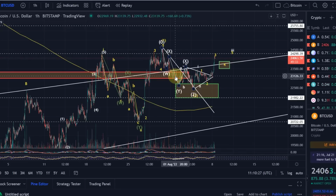We are hitting targets at the moment, left, right, and center with those cryptos, because they're adhering very well to the current waves we are riding. And when they are working out, it's giving us more confidence in the overall wave count. Okay, that's the update about Bitcoin.